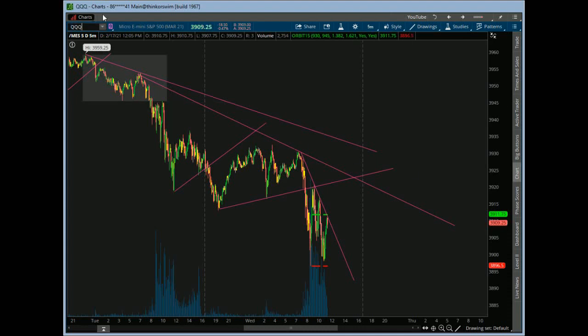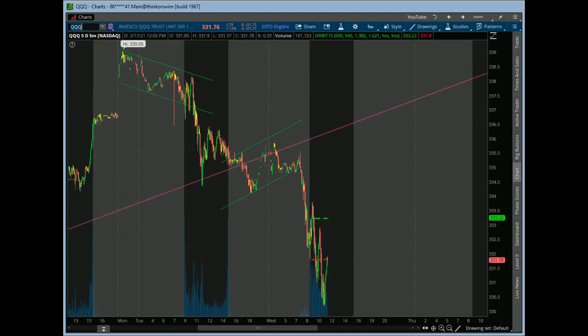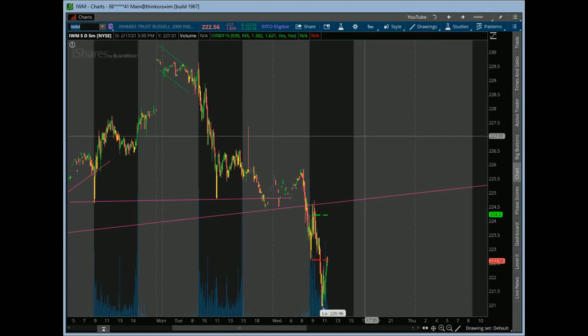So the Qs here. So Qs, again, tried to work its way back up here, back to the 15 orb low, still getting a little struggle right here. We talked about this bear flag going to the open. That certainly happened here pre-market. That was in the Bubba report today. The IWM, again, still struggling right here. We lost that geometric line, retested it, and backed down.